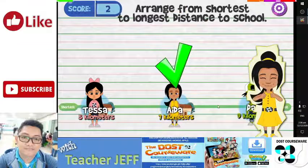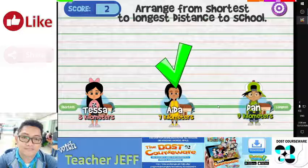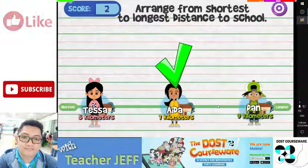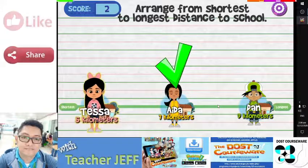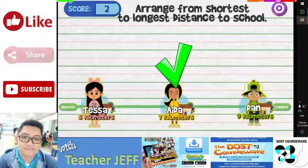Very good. You are right. The arrangement of the children from the one who travels the shortest distance to school to the child who travels the longest is Tessa, Ida, and Dan.